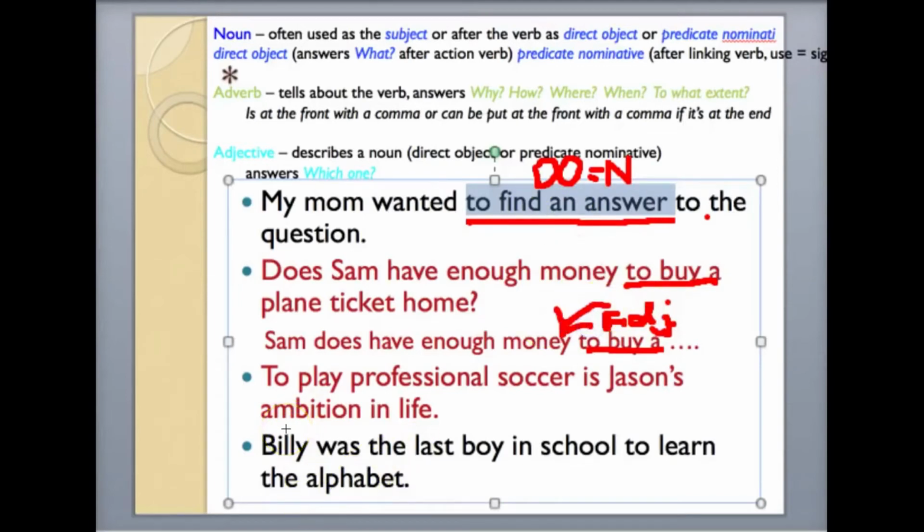Next one. To play professional soccer is Jason's ambition in life. So here I have the to play. Notice it's at the front. Is there a comma after it? There isn't, so it's not going to be an adverb. So I have this and then I have my verb. So here it's being used as my subject. That's the thing. To play professional soccer is the thing. So that's being used as a noun because it's the subject of the sentence.